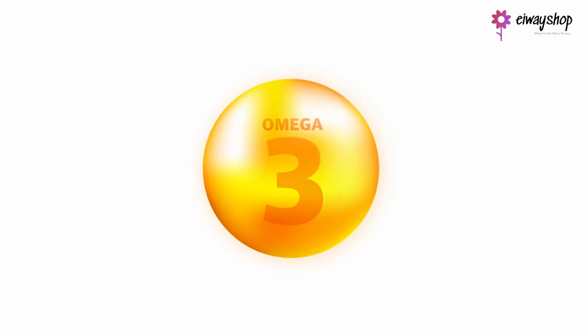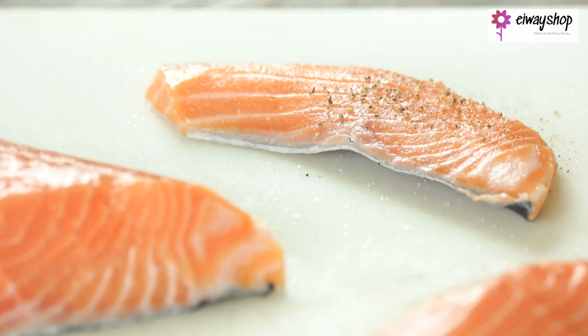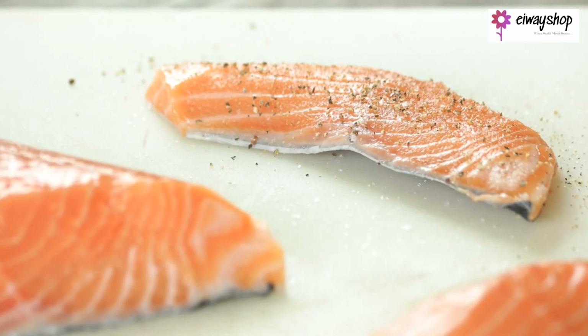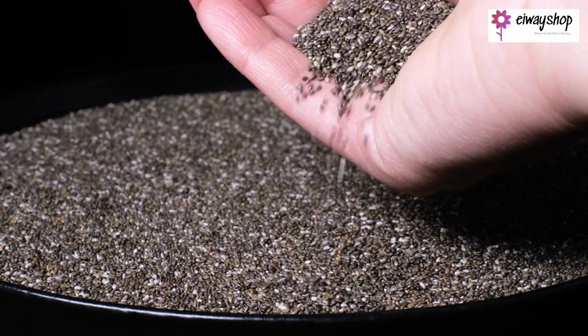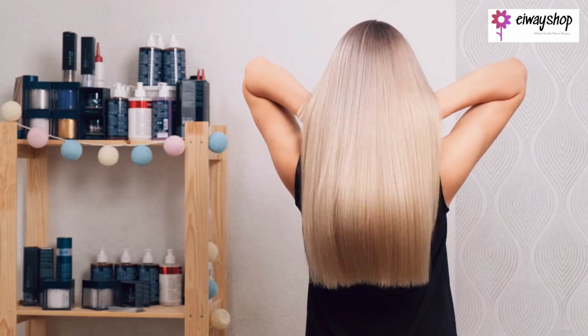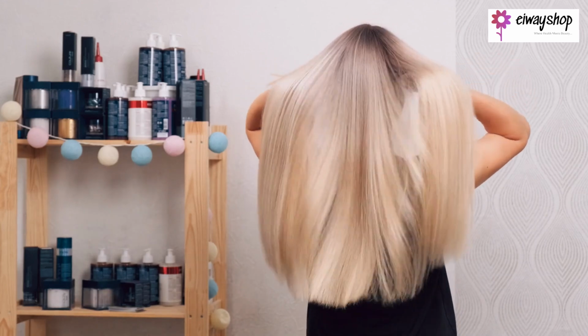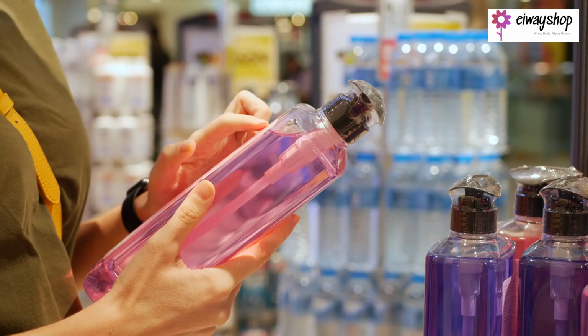Omega-3 fatty acids. Omega-3 fatty acids nourish the hair and support scalp health. These healthy fats can be found in fatty fish like salmon, mackerel, and sardines. If you don't eat fish, you can get omega-3s from chia seeds, flax seeds, and walnuts. By maintaining a balanced diet rich in these nutrients, you'll support your hair from the inside out, leading to stronger, shinier, and healthier hair. Tip 2.